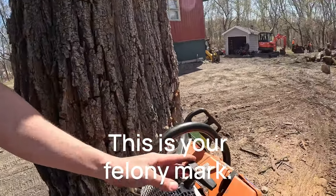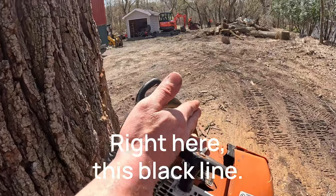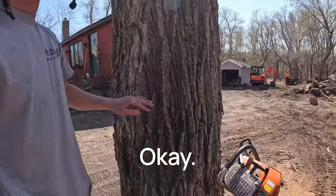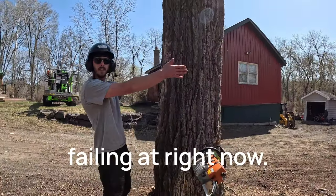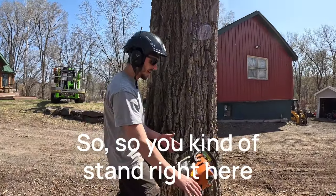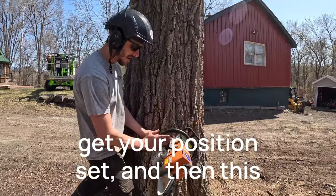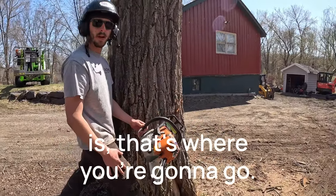What are you lining up? This is your felling mark right here, this black line. So wherever that's aimed, that's where your hinge is gonna be. Okay, so that's kind of the direction I'm felling it right now. So you stand right here before you make your cut and get your position set. And then this is plumb where you're gonna go.